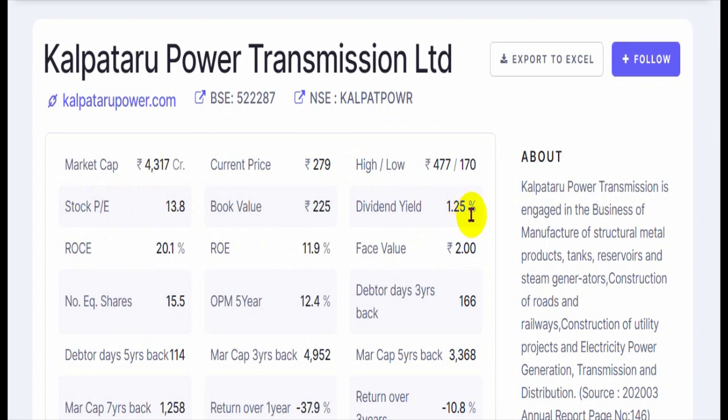Dividend yield is 1.25%, again quite low. Return on capital employed is 20% latest. ROE is 11.9%, again latest. So return on capital employed is quite good. Return on equity is below 15%, below my level. Face value stands at around 2 rupees per share. Around 15.5 crore equity shares are outstanding in the market.